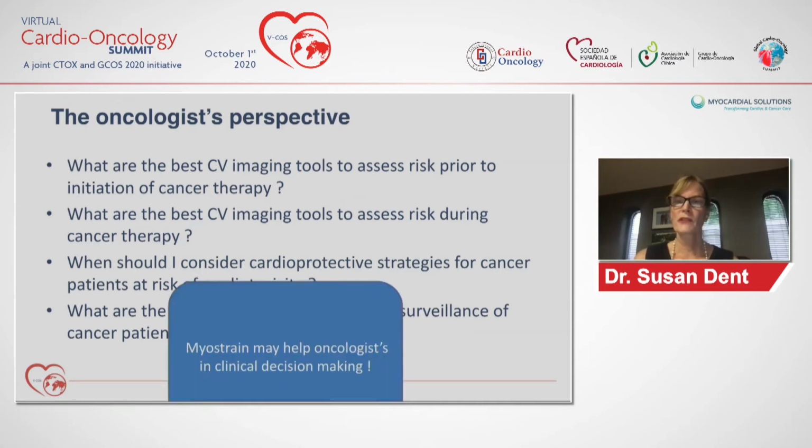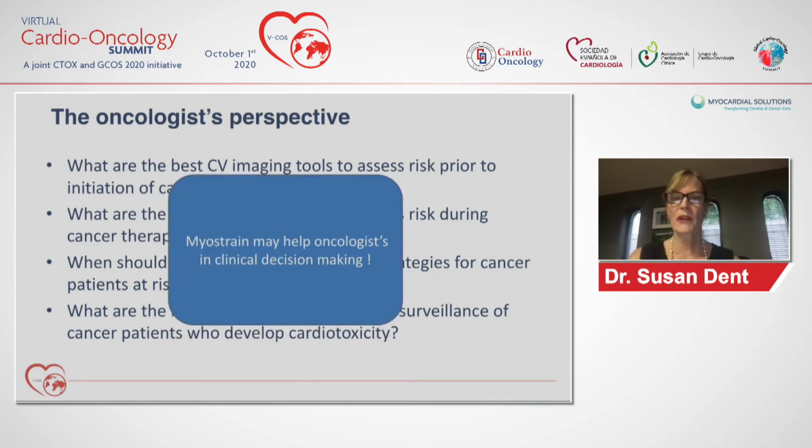The cases I've shown you today, I think, clearly show that MyoStrain certainly may help oncologists in clinical decision-making. This is certainly a new technology that is now coming into the clinic, and hopefully as further information comes into practice, we'll be able to use this technology to help us make decisions around the delivery of cancer care safely to our patients.